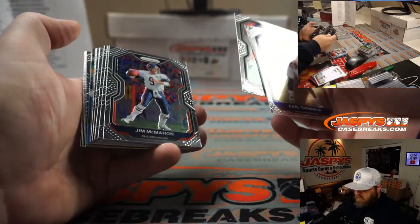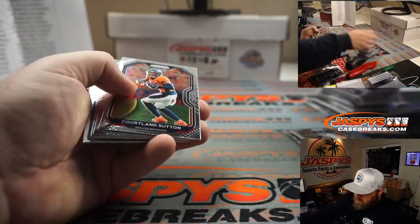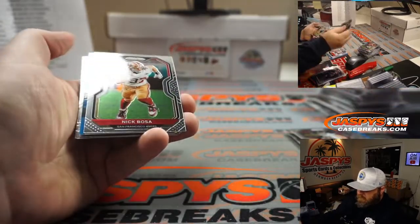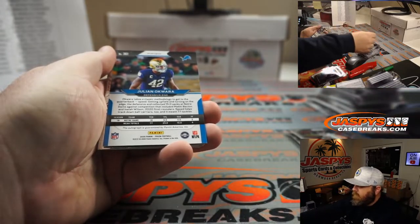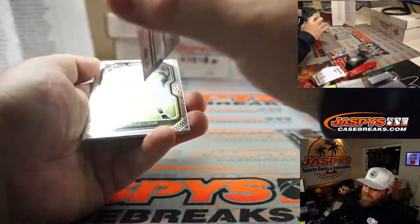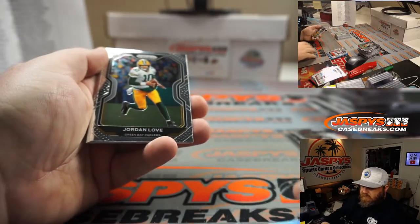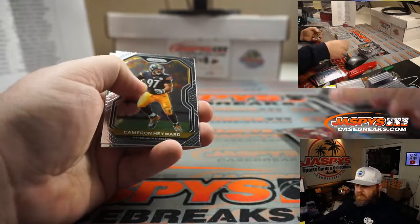Does look like they're flipped around. I do see some potentially Chargers blue, maybe Panthers blue on this autograph. Julian Okwara, Detroit Lions blue. Rookie auto. That's for Joshua Cherry and the Lions, and Jordan Love and the Packers, Sean Maddock. Tyler Johnson for the Buccaneers, Karen Steele.